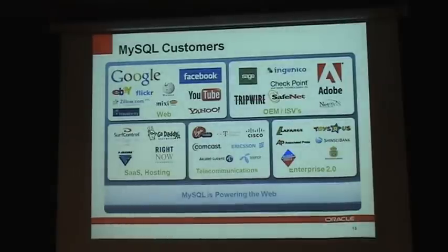So the customers, and this is just a few of the, I think, more than 400 or 500 blue chip customers that are using it every day. But the thing about this is it's not only web anymore, really. As mentioned, several vendors are embedding it into their products that you buy. You may not be aware that there's a database underneath the covers.